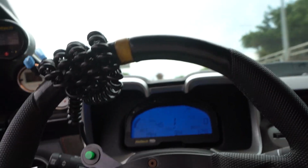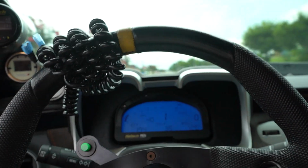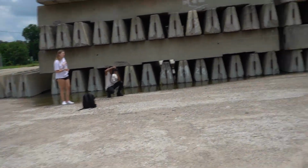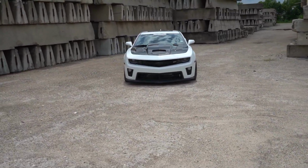Baby pull, nothing too bad. Keep in mind, it's only on 4 pounds of boost as well. All right, we've made it here to the highly undisclosed locations. We got Alpha Visuals putting in the work. The 1500 horsepower Z01 here.